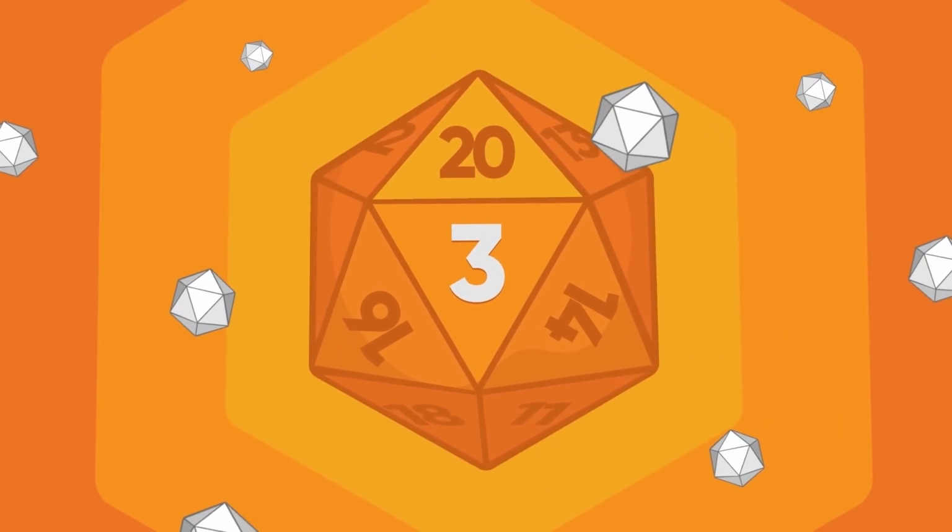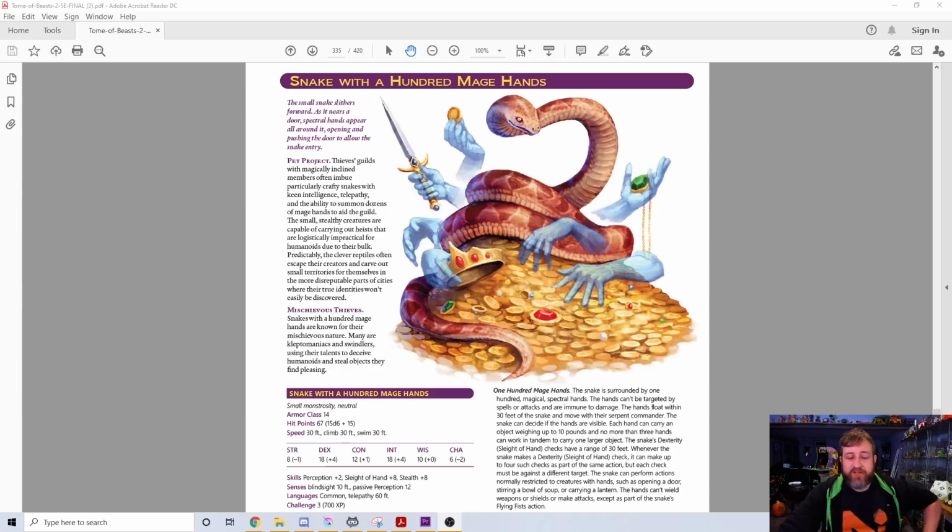Number 3. A snake with 100 mage hands. Because how could I not put this on the list? It's pretty much exactly what it sounds like. It is a small-sized snake that has access to 100 different mage hands that it can create. And the lore behind it is something along the lines of thieves guilds use snakes for performing heists because they can get into places and do things that humans can't.